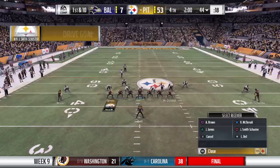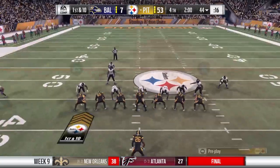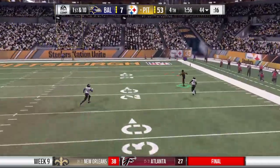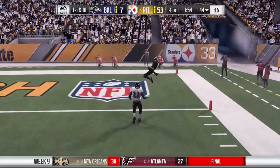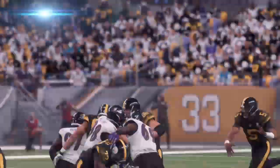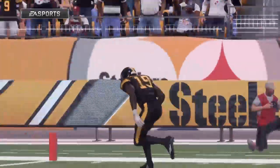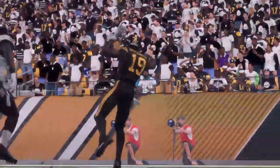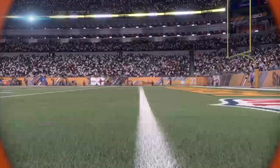Looking to jam the receivers at the line here. Press coverage look defensively. Dobbs going top shelf for Smith-Schuster. Man, it's caught at the 6-yard line. And he's in. Touchdown, Steelers. A big play there. 56 yards. And this Steelers offense is running away with this one.